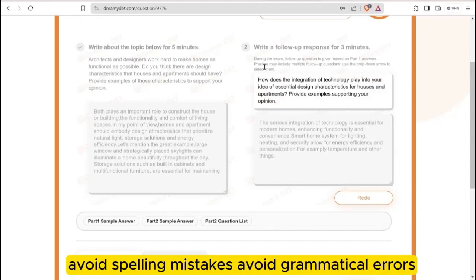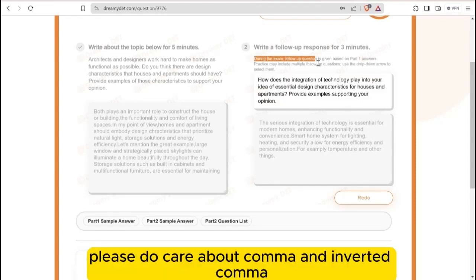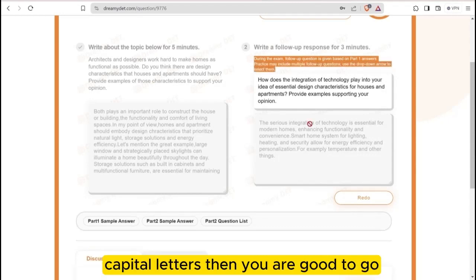Avoid spelling mistakes, avoid grammatical errors. Please do care about commas, inverted commas, and capital letters. Then you are good to go.